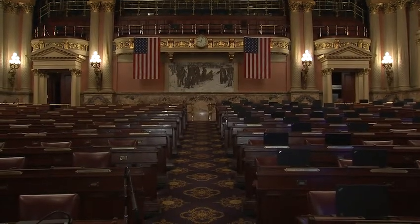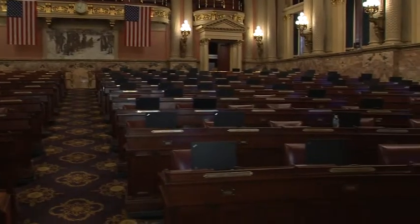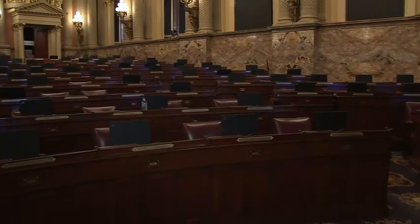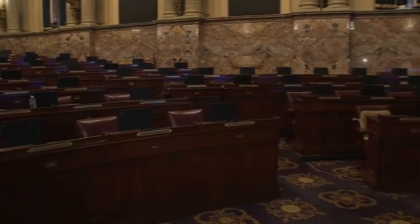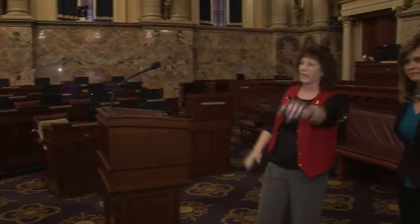Beautiful. So how many seats? There's about 210 seats. There's 203 members, but it's either 208 or 210 seats in here. Republicans, of course, are on the left when you're looking down, and Democrats are on the right from looking at this position, but there are about 10 Republicans who do sit on the Democratic side right now. Right, because there's an abundance of them right now. Yeah, and that's why they say across the aisle. Yes, different parties sit on different sides.